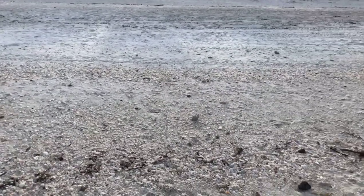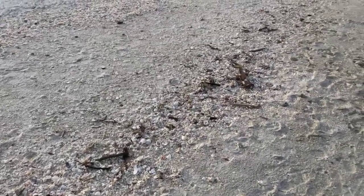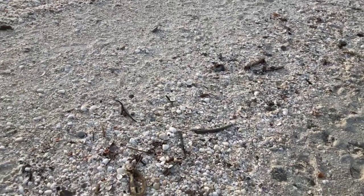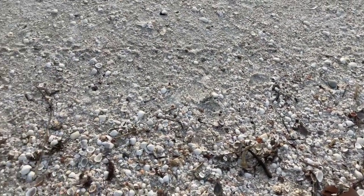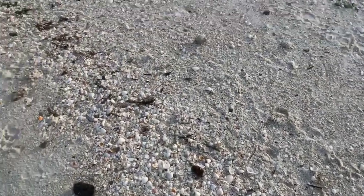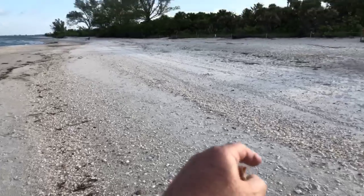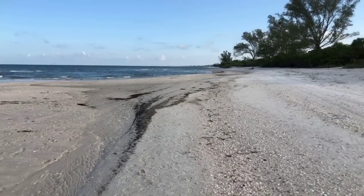There's probably some great shells still up here on the high tide line. Linda found some nice ones in here yesterday. It's nice when you can have two people shelling. You can cover a lot more area. The shells are so spread out here. I mean, look at them. They're all spread from all up here, all out here. Shells everywhere.